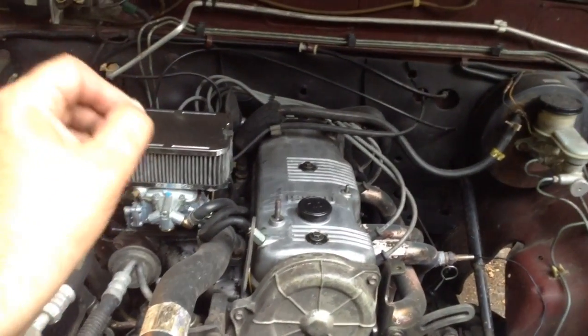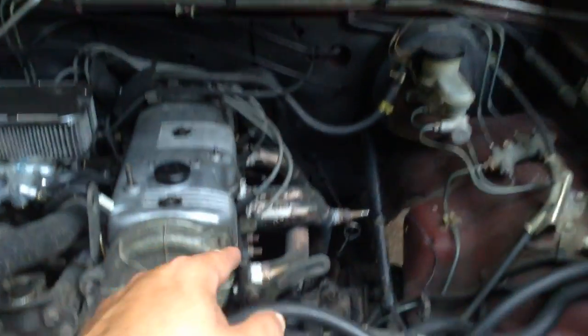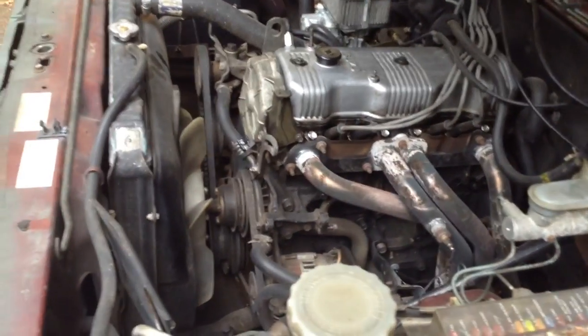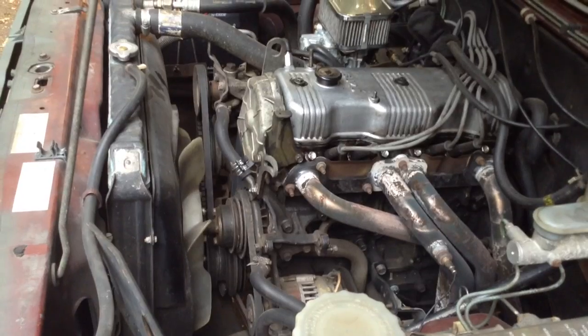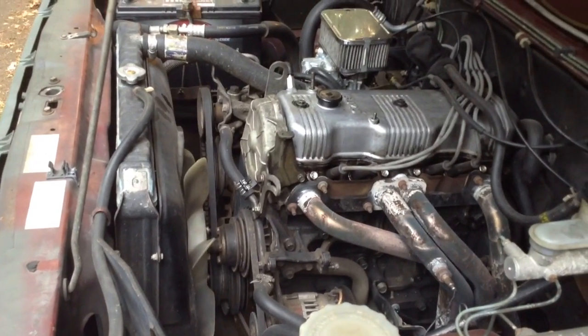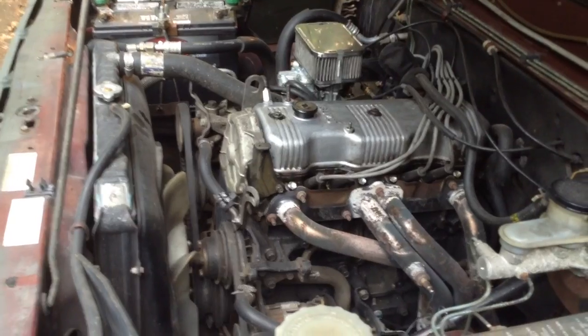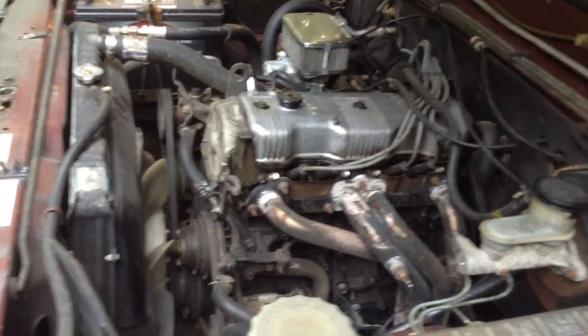We've got the Weber carb, I've got the header, I've got a lot of smog equipment that's been removed. That's simplifying the engine compartment. This thing runs great. Every time I plug off those extra vacuum lines and don't have that vacuum robbing the performance of the vehicle, it runs better.